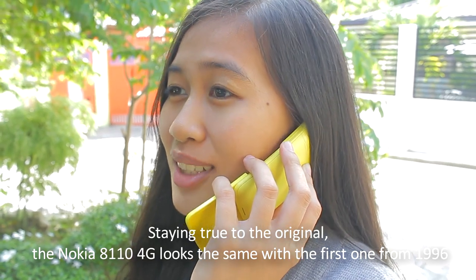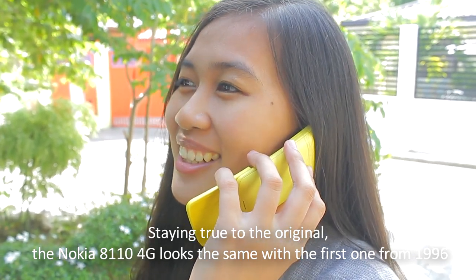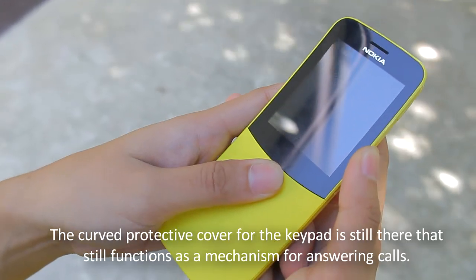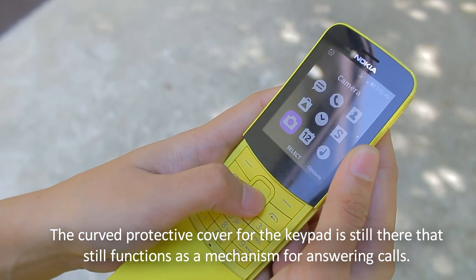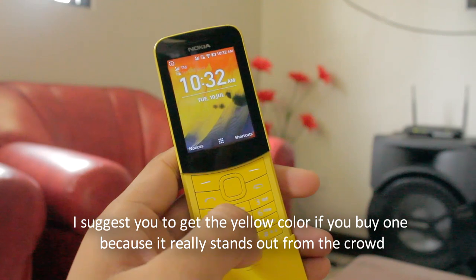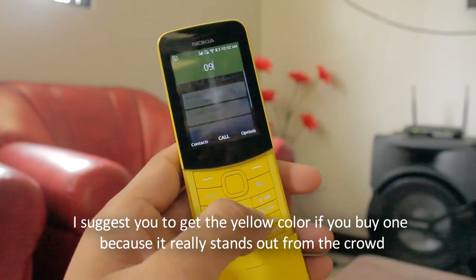Staying true to the original, the Nokia 8110 4G looks the same as the first one from 1996, but now much slimmer and sexier. The curved protective cover for the keypad is still there, and still functions as a mechanism for answering calls. I suggest you get the yellow color if you buy one, because it really stands out from the crowd.